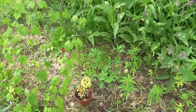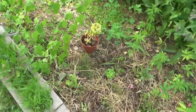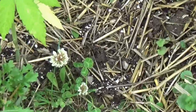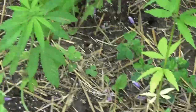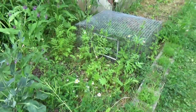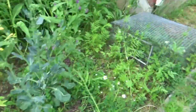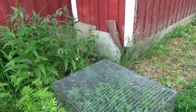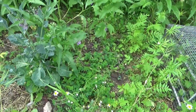Clovers are good. A lot of people see them as weeds, but they are excellent nitrogen fixers as well. And I do believe that the more clovers I have in here, the better my soil is going to be, because they loosen up soil compaction as well. And they make the soil more nutrient dense, I guess, for the plants.